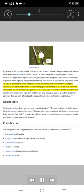When tettigoniids hatch, the nymphs often look like small, wingless versions of the adults, but in some species the nymphs look nothing at all like the adult and rather mimic other species such as ants, spiders and assassin bugs, or flowers, to prevent predation. The nymphs remain in a mimic state only until they are large enough to escape predation. Once they complete their last molt, after about 5 successful molts, they are then prepared to mate.